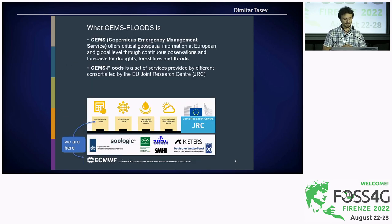So, more specifically about what CEMS is, CEMS offers critical geospatial information at European and global level through continuous observations and forecasts for droughts, forest fires, and floods. Specifically, we'll be talking about CEMS Floods, which is a set of services provided by different consortia led by the EU Joint Research Center, JRC. As you can see, in the Joint Research Center, we are the computational center right there on the left side for you. And in the consortia, the actual partners for the service are SMHI, SHMU, DWD, just to name a few.